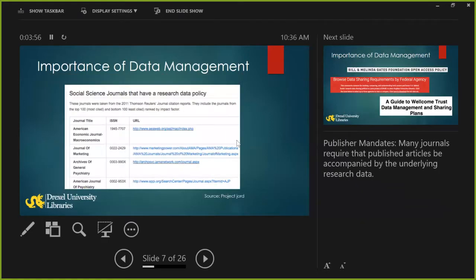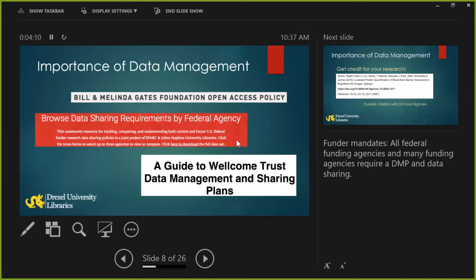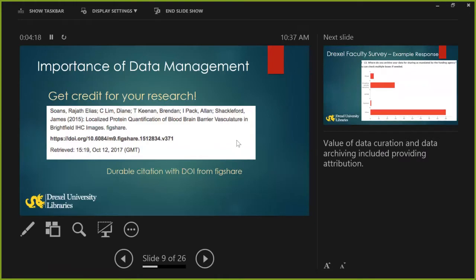And also many journals are now requiring, they have a data policy. So in order to publish in that journal, you have to either share with that journal or demonstrate to that journal that you are publishing and sharing your data. And again, I mentioned the federal funding agencies, but many of the funding agencies now have data management plan requirements. And then also, this is again the carrot, get credit for your research.